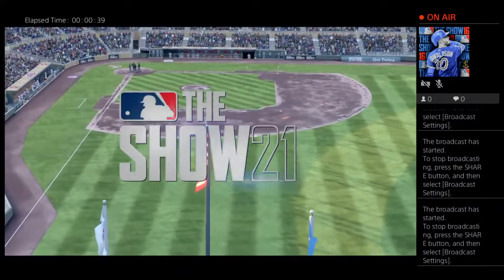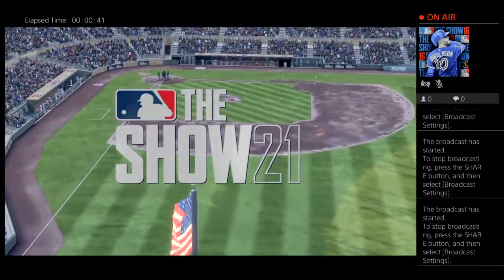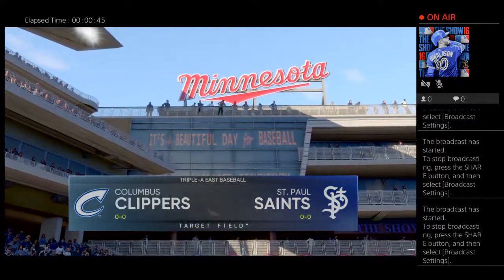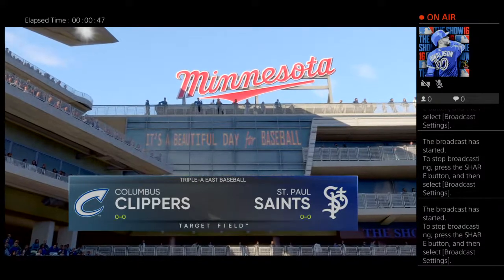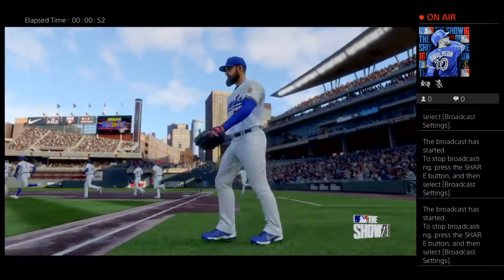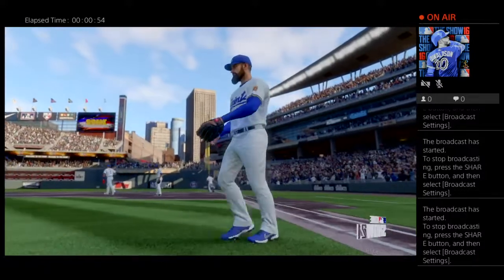Baseball of the minor league variety as the show brings you coverage from the AAA East. Tonight, the second of three to start the week between the Columbus Clippers and the St. Paul Saints. It's baseball, it's the show, and it comes your way next.